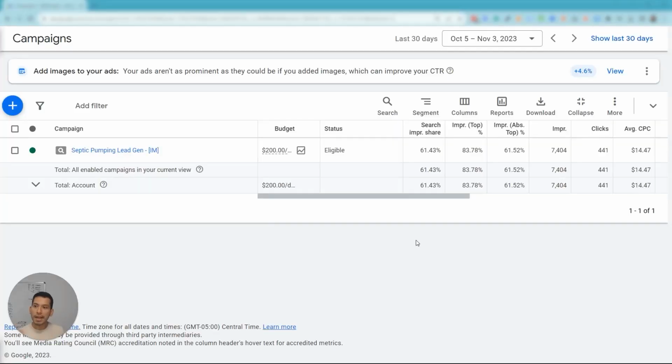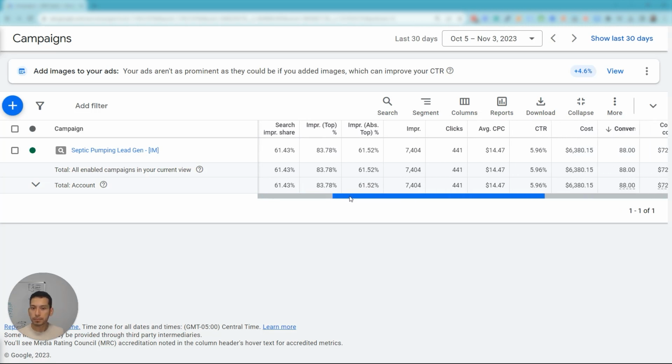All right, we're here at the campaign level of the client's account, the septic pumping lead generation campaign. As you can see, we have a campaign with a $200 budget per day. You can have more, you can have less, it'll still work. Let's take a look at the overall KPIs. Let's scroll here to the right.